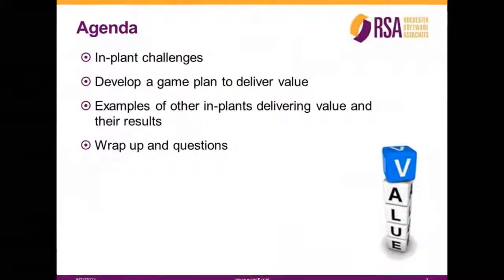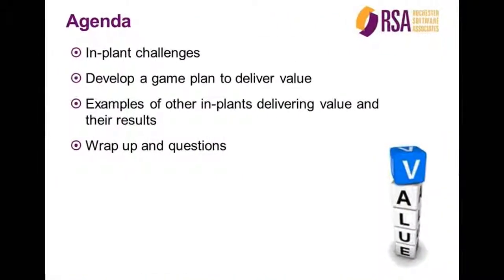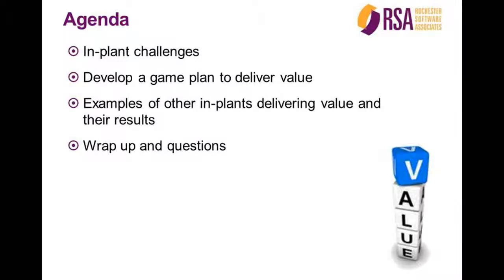So today what I wanted to do is talk a little bit about implant challenges. What do our customers tell us, the things that concern them? How do you develop a game plan where you deliver greater value to your organization? That's going to be an underlying theme this morning, is how does the implant become a strategic asset within the organization rather than the recipient of print jobs.